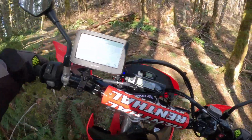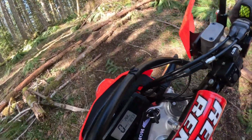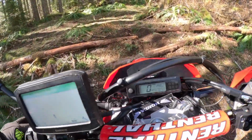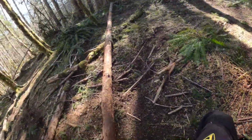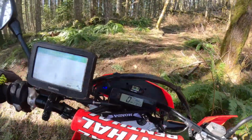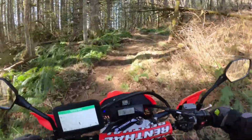Here's a little log obstacle here. How are we gonna do? Wow, what is going on there? Oh, I got over those two and then it flamed out. Yeah, it takes some getting used to. I know a flywheel would help, a map could help, but it does.